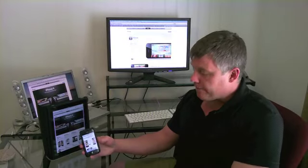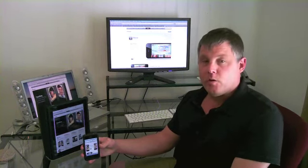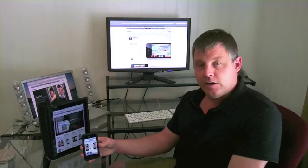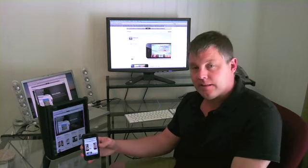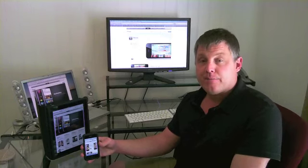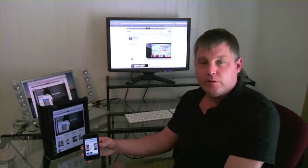I mean, you're going to have a front-facing camera, a rear-facing camera, a flash, the ability to record HD video, edit the video, the ability to do video calls initially over Wi-Fi. You'll have a display that's four times better and more vibrant than the current iPhone. A faster processor. It uses Apple's new A4 processor. That's my quick rundown and review of the iPhone 4.